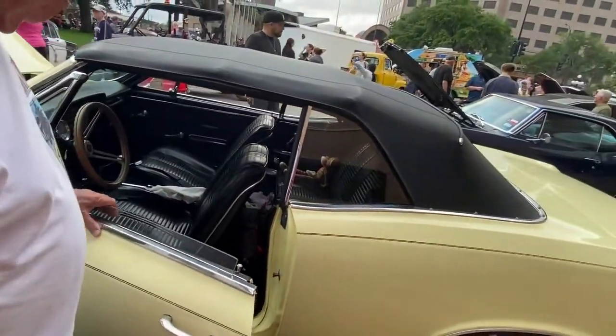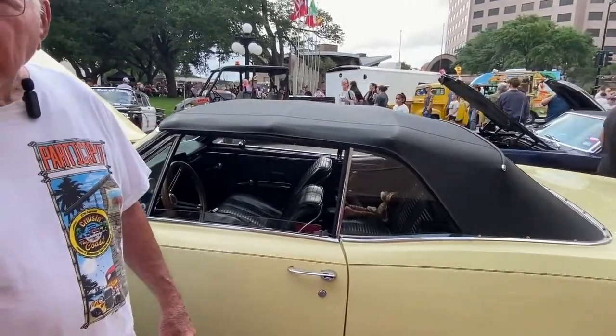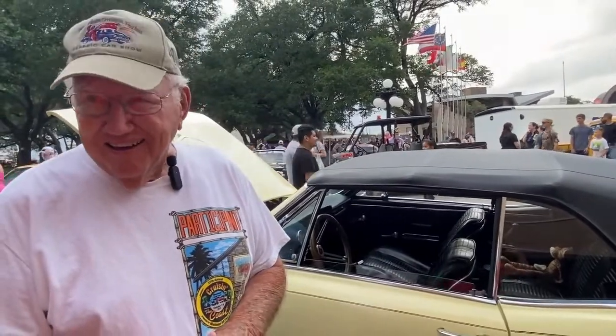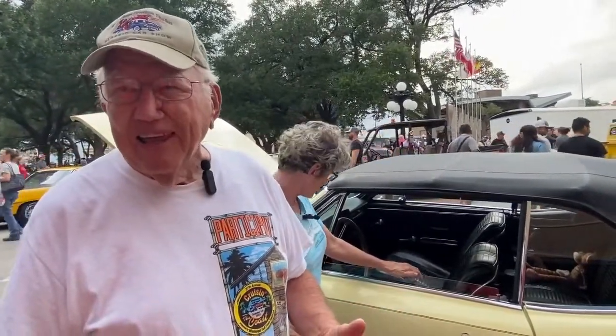So, do you take the top down? Yes. We usually ride with the top down in the evenings. Yeah, like this. This is an evening to put the top down. Nice and cool. Last year cruising the coast, we never put the top up. It was like 76 or 78 outside. We kept the top down all the time.